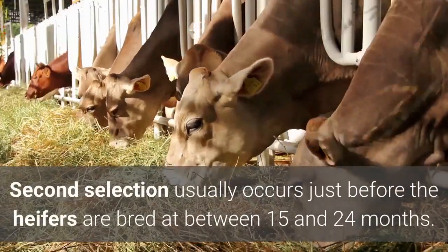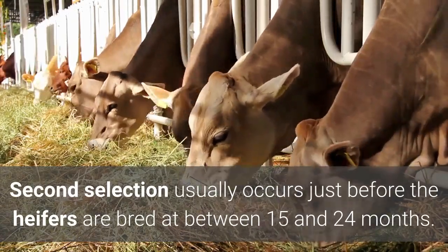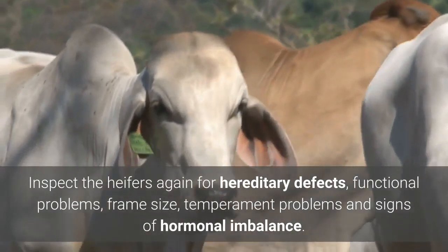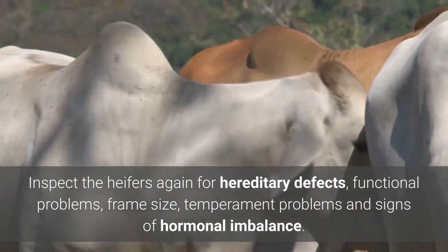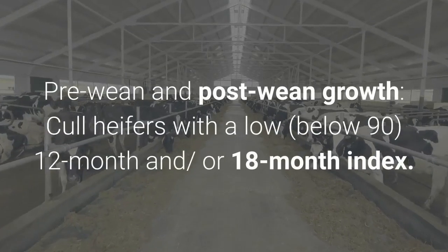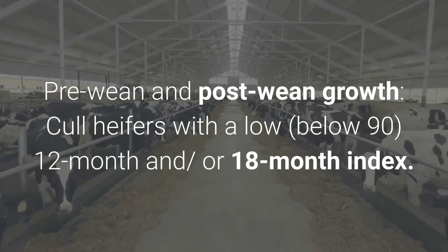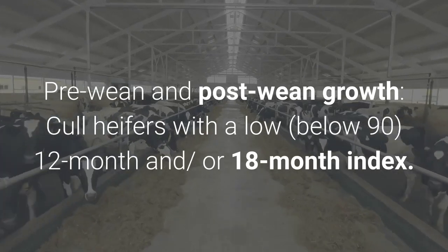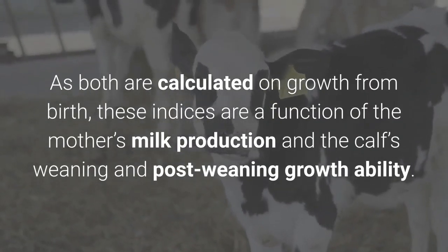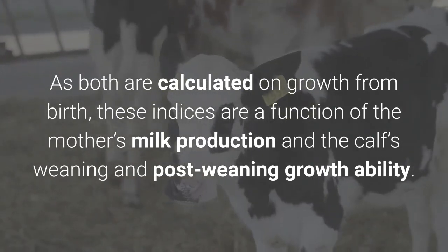Second selection usually occurs just before the heifers are bred, at between 15 and 24 months. Inspect the heifers again for hereditary defects, functional problems, frame size, temperament problems and signs of hormonal imbalance. Pre-wean and post-wean growth. Cull heifers with a low, below 90, 12-month or 18-month index. As both are calculated on growth from birth, these indices are a function of the mother's milk production and the calf's weaning and post-weaning growth ability.